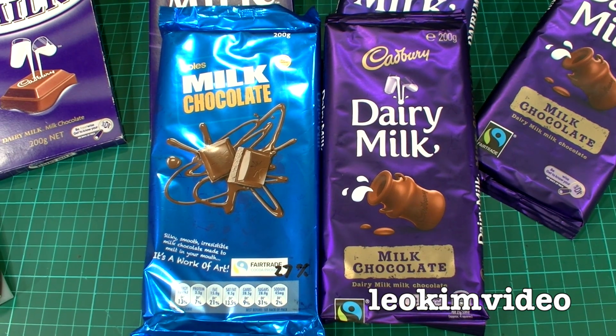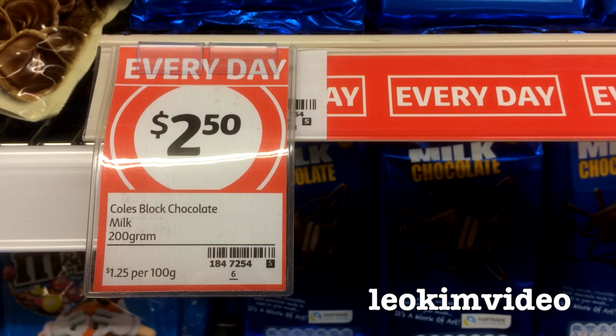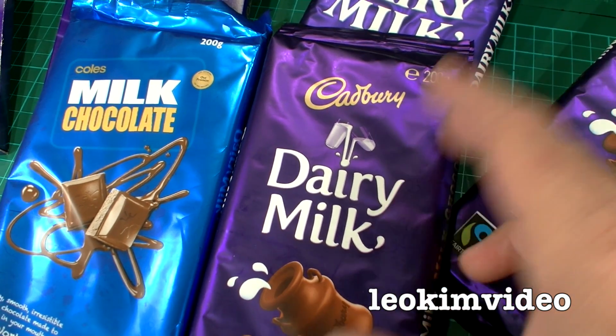So if you're in the shops and you saw two 200 gram blocks of chocolate and basically one of them's half the price versus the other one, which one would you choose? It's almost a no-brainer. But then again, there are some people who will just come in and buy Cadbury because maybe it's their favourite brand and possibly been eating it since they were children. And hey, there's nothing wrong with that.